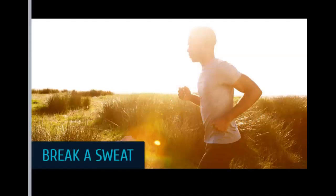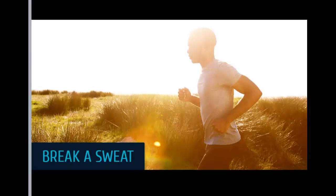Okay, break a sweat. Many studies have found an association between physical activity and reduced risk of cognitive decline. Try engaging in regular physical activity and cardiovascular exercise to elevate your heart rate, blood flow, and the oxygen to your brain. Physical activities can be both mentally and socially engaging. You can try walking with a friend. This is the simplest exercise, the lowest impact, and this is what we personally do, is take a walk in the evening.